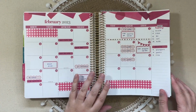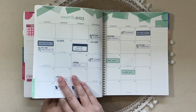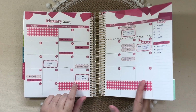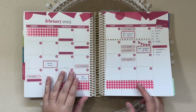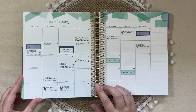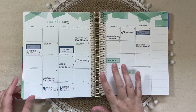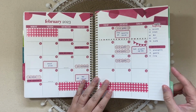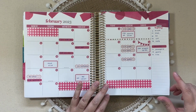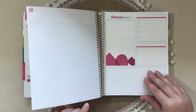Now I was kind of just sitting here thinking about this February color week versus this March color week. Having everything in the monthly colorway, not a fan of. However, this one where I had like the March color mixed with another color, I think that looks really nice. This is just a little bit too much for me. Maybe because I'm not typically a pink person.